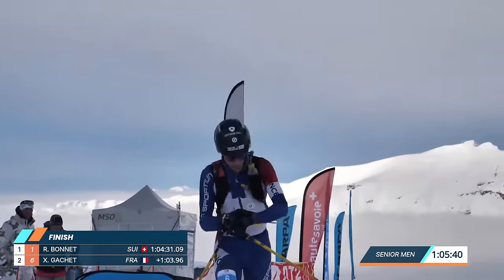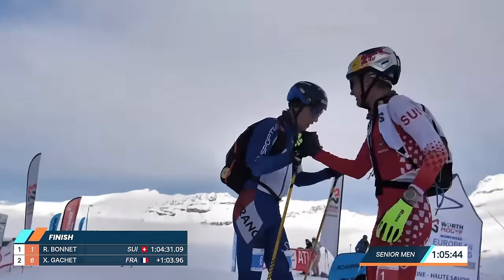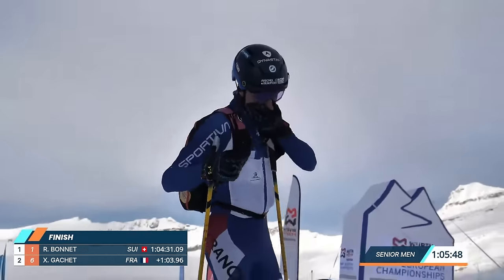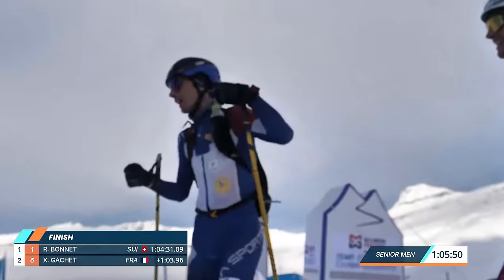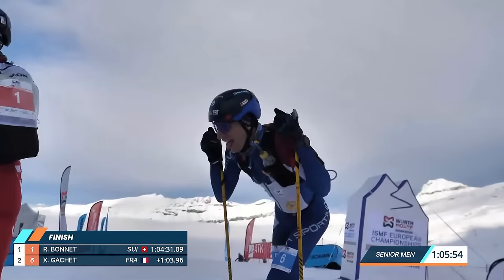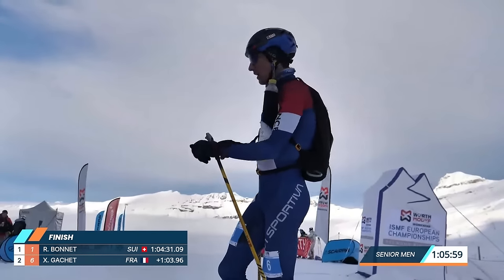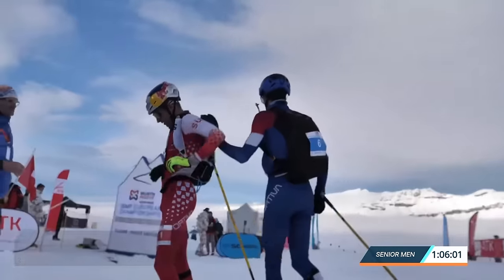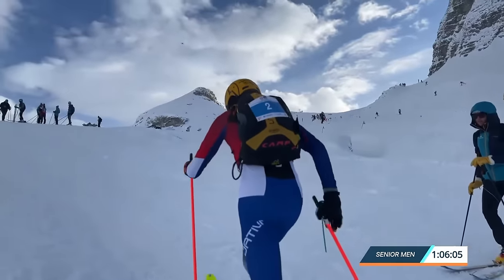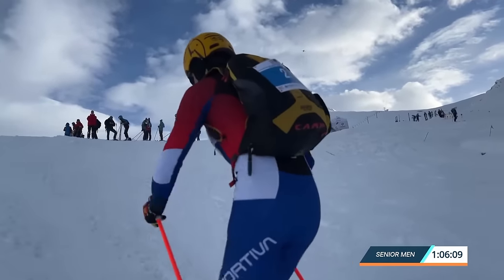He's 1 minute, 0.396 seconds behind Bonnet. And a really great race for Xavier, because he hasn't won any medals in the individual for the championships. 2 years ago, he was fourth in the European Championship, and last year he was eighth. So best performance for him in the individual race for championship. Congrats to him.